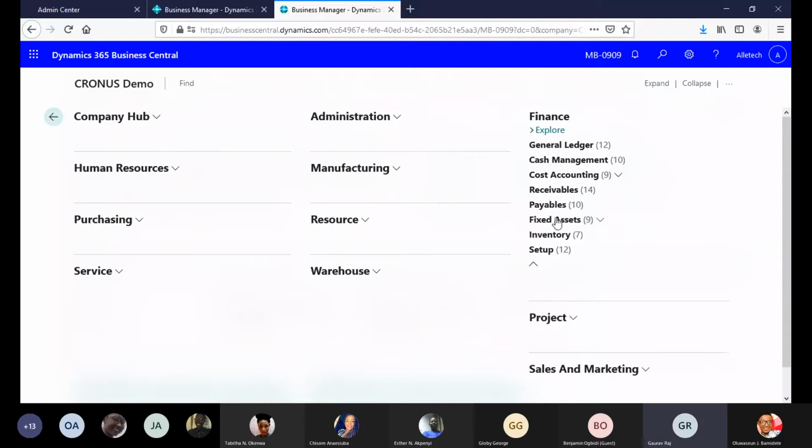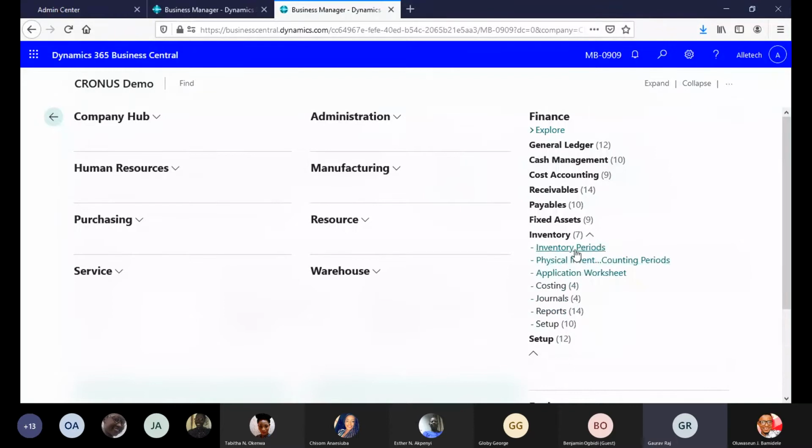Then we have receivables, payables, fixed assets. We have inventory where we can have inventory periods. We have physical inventory counts.